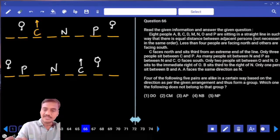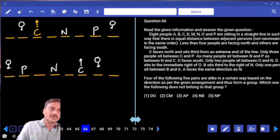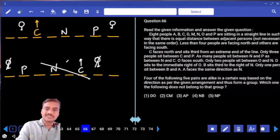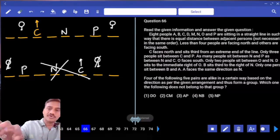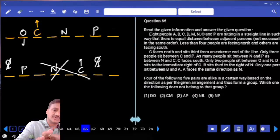And D sits to the immediate right of O. Here, if O is here, D to the immediate right is not possible. The second case is completely ruled out. Now if O is here, D to the immediate right is not possible. Hence what is the only possibility? O must be at this place, O is facing towards south, and D is here.